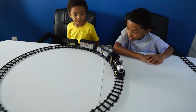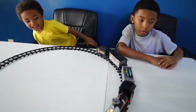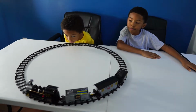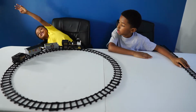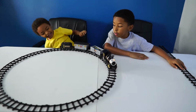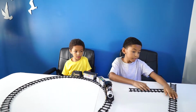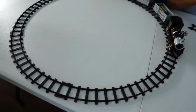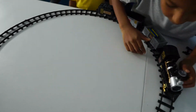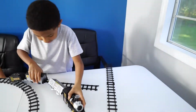All right, cool. So it looks like we got a little extra track. You guys want to see what other ways we can put it together? Yeah. All right, so we're going to try some of the extra track. Let's try to do some different track alignments. We've got all this track on this circle here, but it comes with some extra track over here so we can expand it.